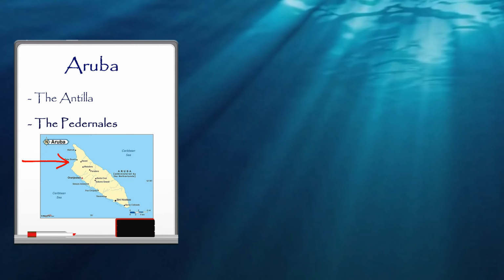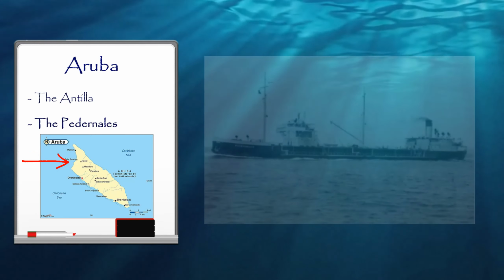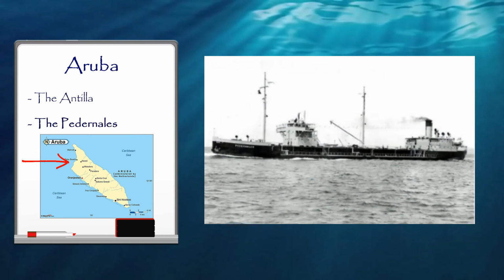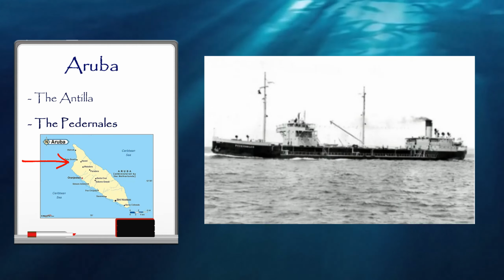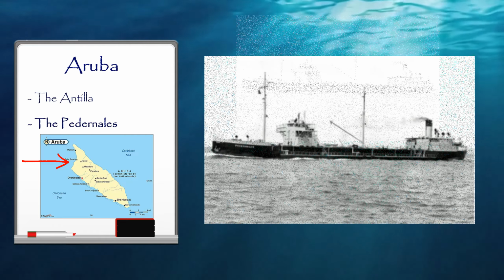Our second dive was just a short distance away on the oil tanker Pedernales, and here's a great photo of her. Unlike the purpose-sunk wrecks we usually dive on, the Pedernales is a literal shipwreck, and it also went to the bottom during World War II action.